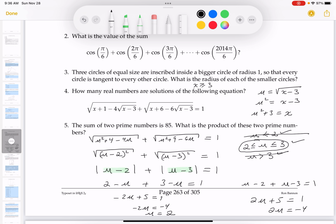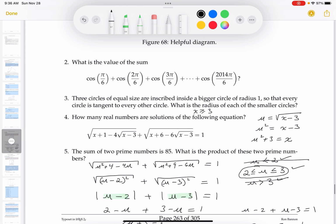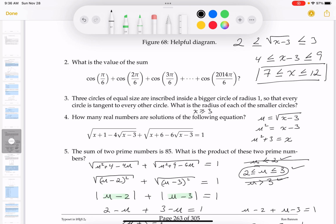And that's where I've got to go back and put this down now. So what's u? U is the root of x minus 3. And what's that between? It's between 2 and 3. This is relatively simple to solve. I'm going to write this down over here. I've got to add 3 to all sides, right? 7 less than x less than 12. I'm going to commit to this answer. By the way, certainly x is greater than or equal to 3. That's a solution to the problem. All x between 7 and 12.